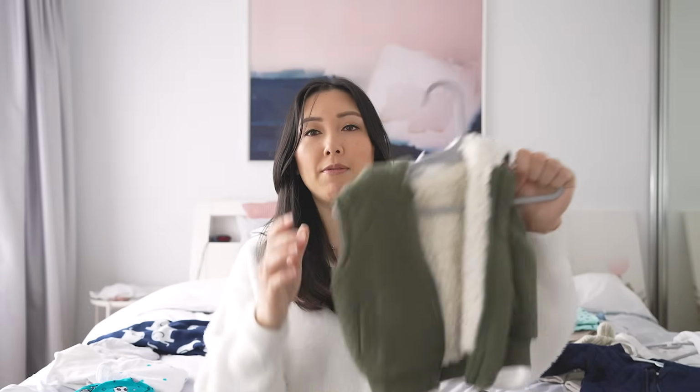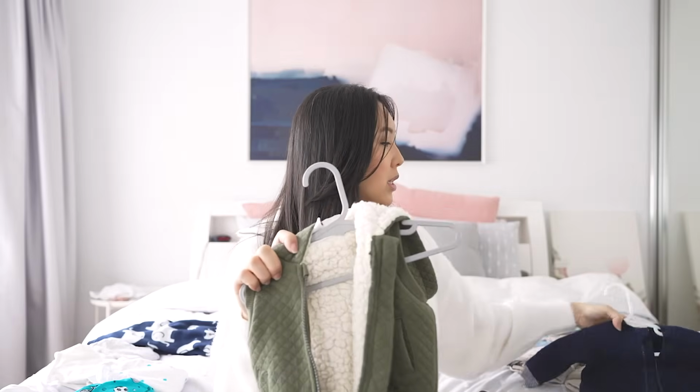Now, in terms of clothing, you could probably stop there if you really wanted to. They are the bare essentials that you'll need, especially for a newborn. However, if you want to buy a bit more, then these are the things you might need. So let's start with outerwear. Now, as a newborn, you could probably get away with not really getting much outerwear for your baby because you can wrap them up in blankets. However, if you do want to get some outerwear, then I have found that vests are really good, jackets, and you just need one of each.